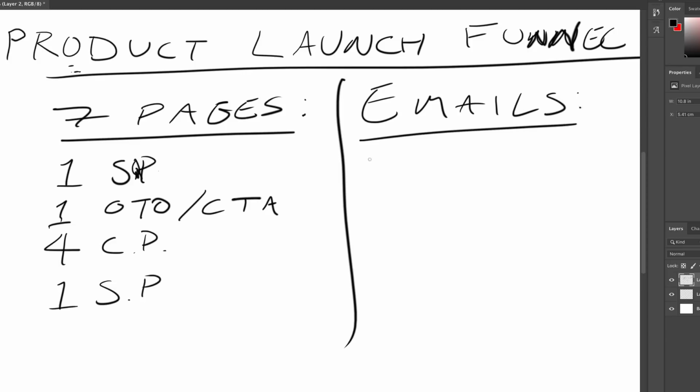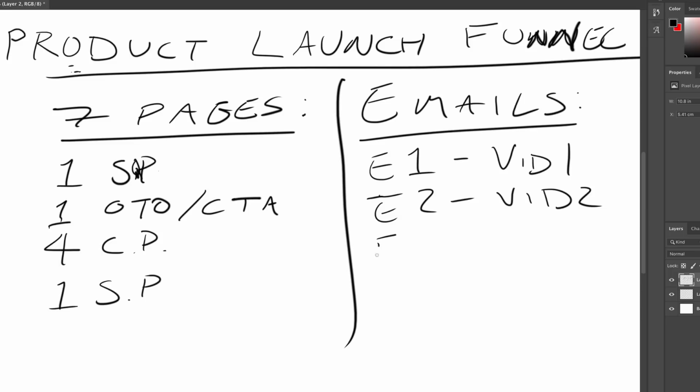So we're going to need a 7-day email sequence. So this is how it's going to look. So email 1 will point to a content page. So let's call it vid 1. And then email 2. I'll draw this out properly. I'll map it out in a funnel sequence so you can visualize it properly. So vid 2, because it's the sequence that you really need to understand here.